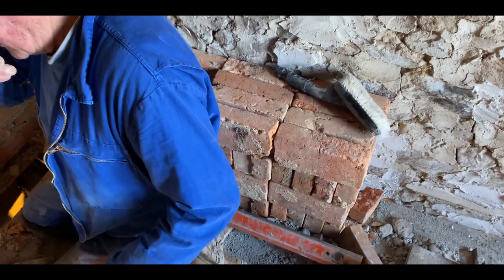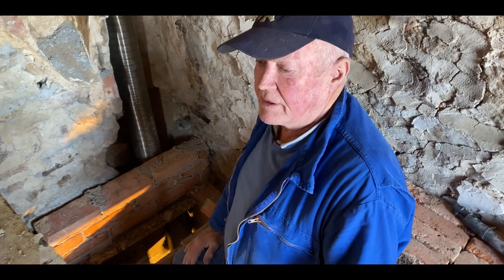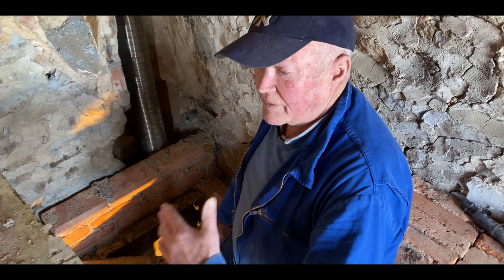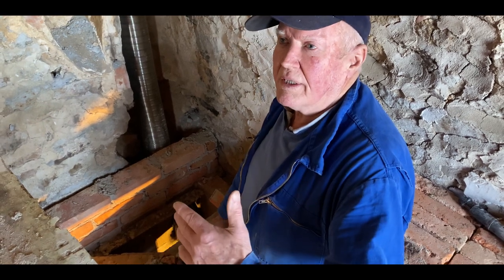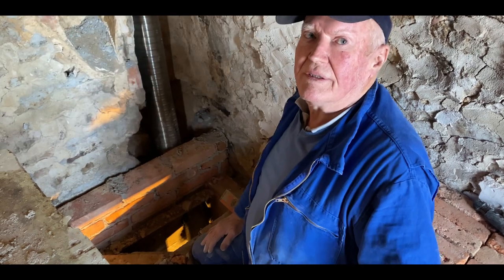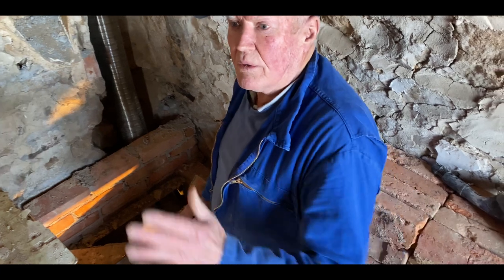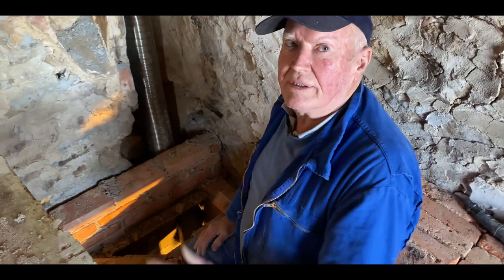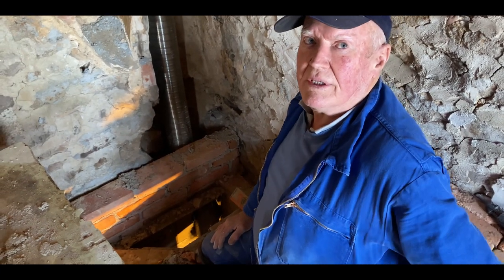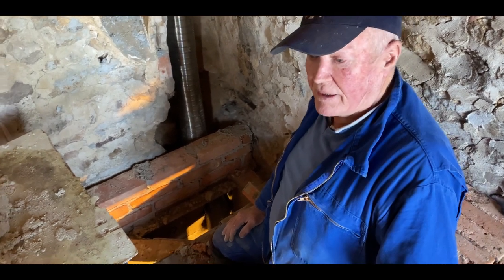So where do these bricks come from, Dad? From my cottage next door. In between the kitchen, I think it was another bedroom. They had a wall right up through. So where your kitchen and dining room is, it used to be two rooms, and all these bricks was a wall that partitioned it. And we took them all down and cleaned them and stacked them around the back. I knew they'd come in useful sometime.